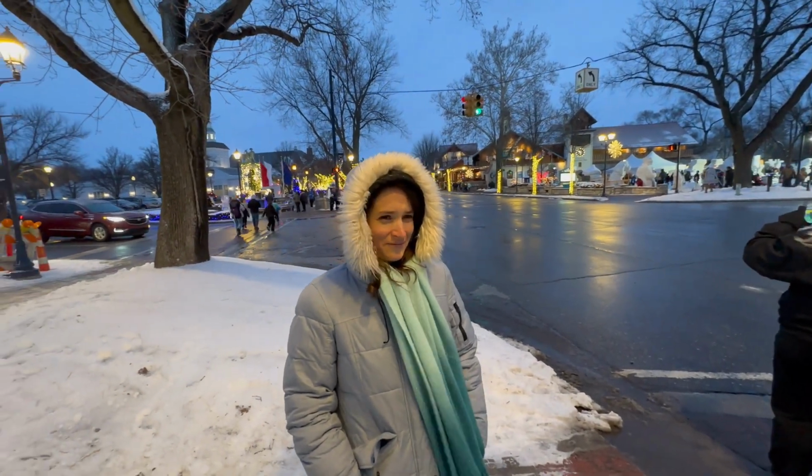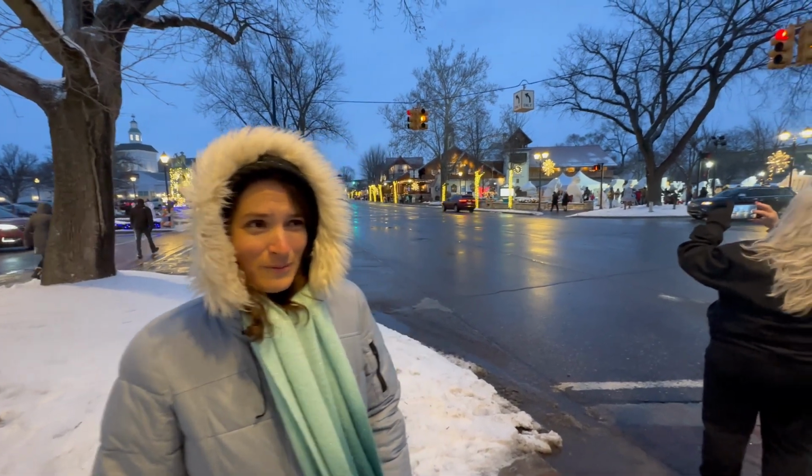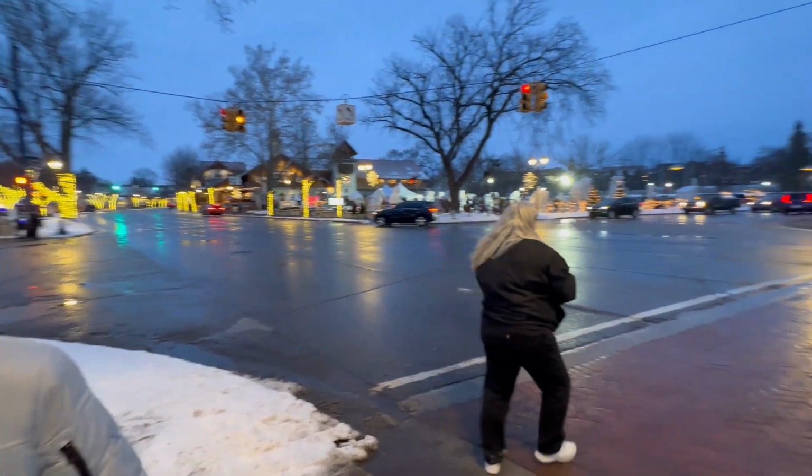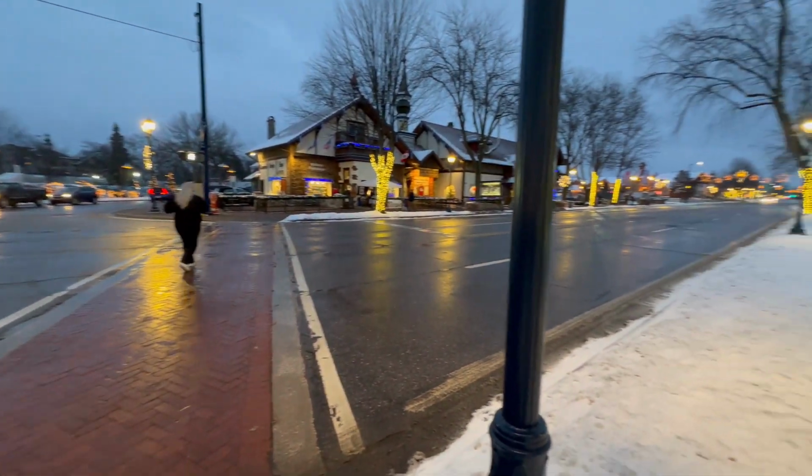I have a feeling it's going to be a very busy weekend for Snowfest. What do you think? Probably. There's actually a pretty good amount of people here tonight. Oh, they will. They'll get it done.